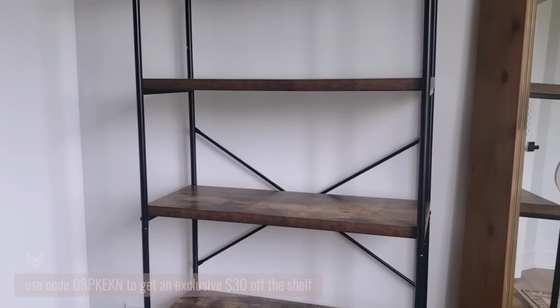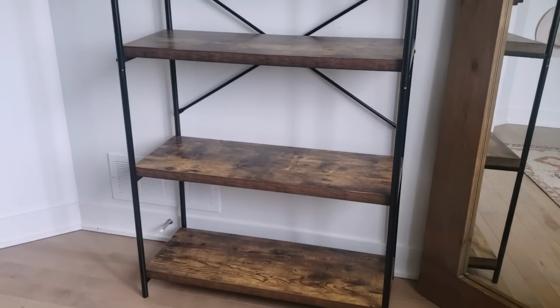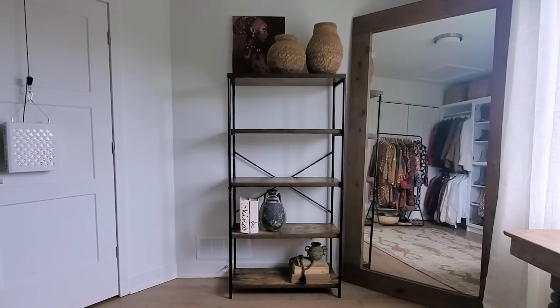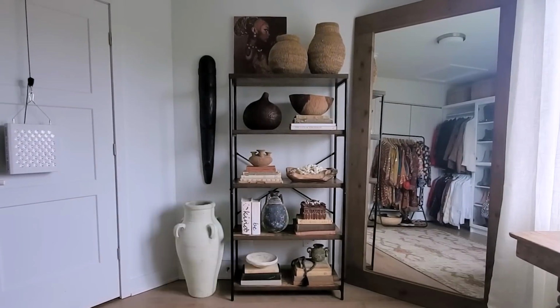So I ended up finding this really cool shelf. And what I loved about this shelf was, first of all, it was narrow, because this space is extremely narrow. I didn't want it to be bulky. I didn't want it to take up too much space. So the size was perfect. I wanted obviously something, like I said, high. So it's 6 feet tall. It is exactly the height that I was going for.